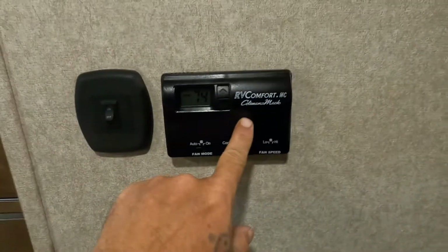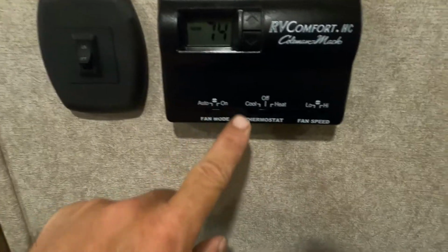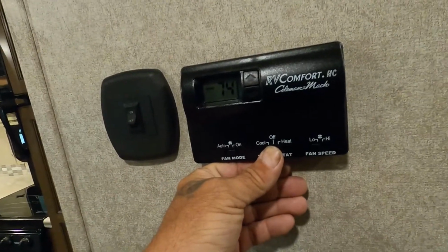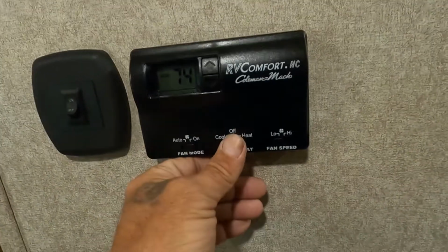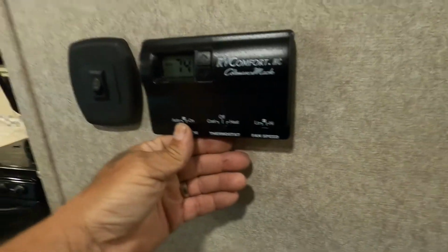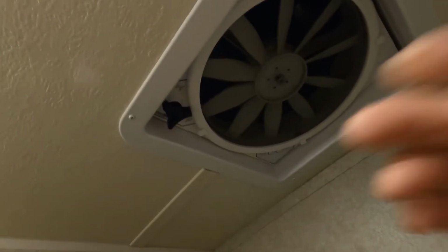In the hallway here, we got lighting. Here's your thermostat. Here's your auto fan, modes, cool. Off to your heater. Crank that up. I don't want to crank that up. Fan speed, high or low, etc. Back into our bathroom. Another 110 with GFCI reset. Lighting. And a hand crank open.